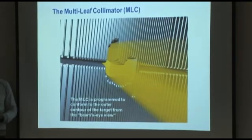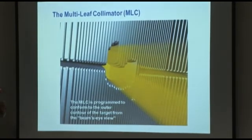This is a multi-leaf collimator. One of the ways in which you could shape a beam is to cut out a piece of lead. Another way is to use a device like this, which has these leaves which can articulate back and forth and create virtually any shape up to the resolution of the leaves themselves. So this can be programmed from a computer to assume a variety of different shapes.